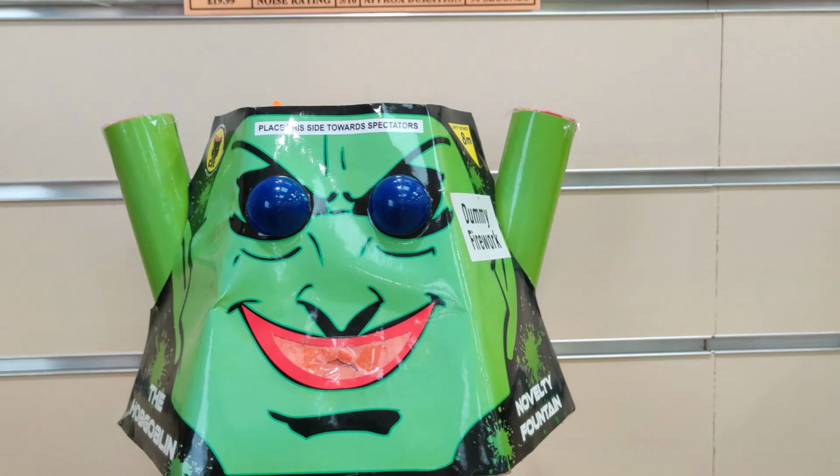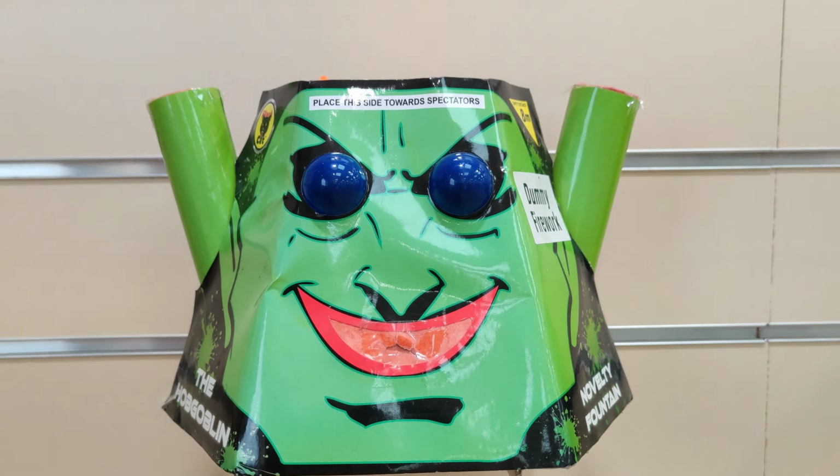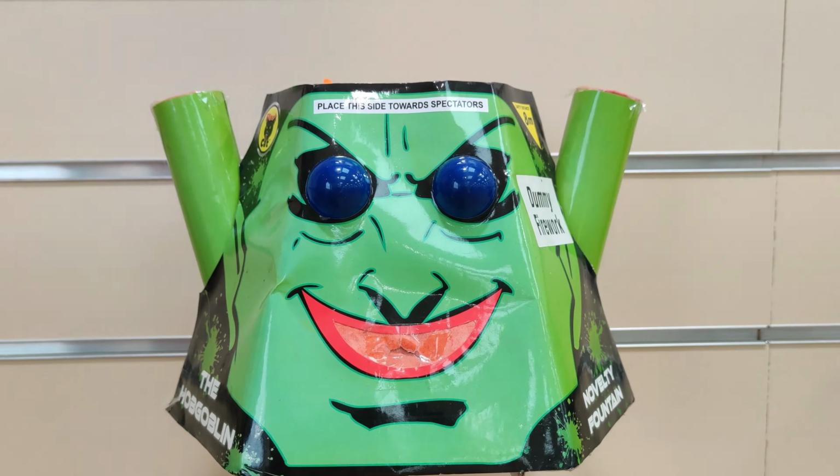The Goblin fountain, obviously the ears there on the goblin. It's more of a fanned effect, and the eyes light up as well, the blue eyes. Something to consider for Halloween, maybe, as well. Sold out that one as well. So, Illuminati fountain. Standard do make good fountains, and good duration fountains as well. Don't have any info on that one. It's sold out anyway, as is the next one. I don't know how you pronounce that, to be fair, but it's sold out, so who cares?